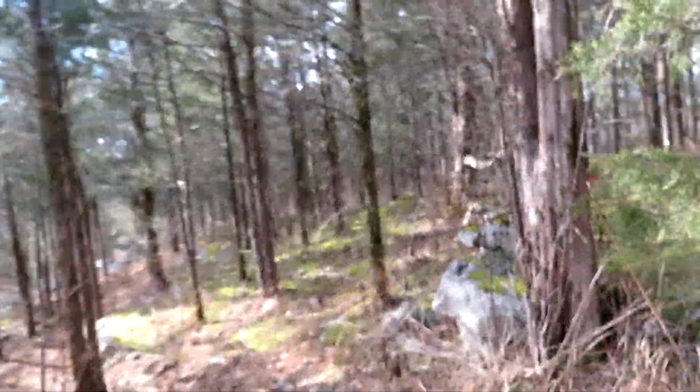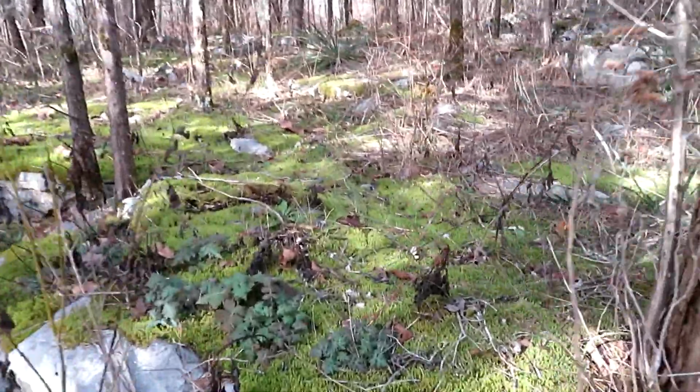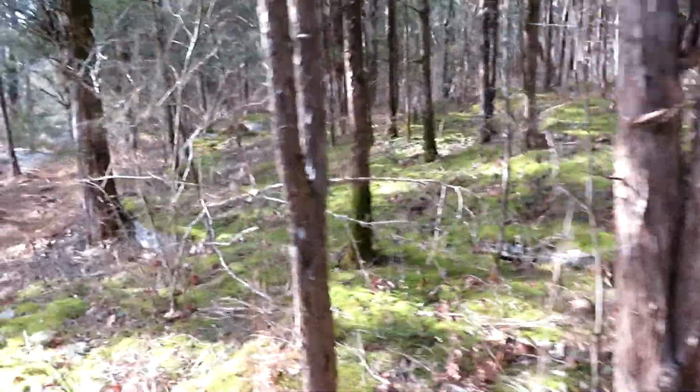Now we're moving back into a little bit of a cedar forest here. Look at all this moss. And there's the Phacelia. Beautiful, interesting little landscape.